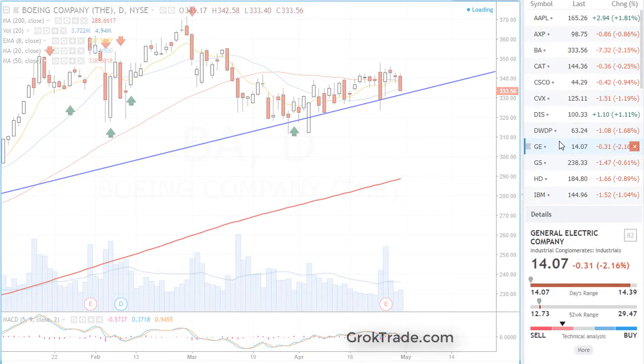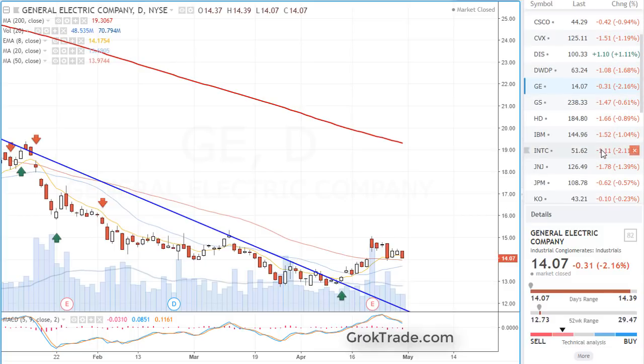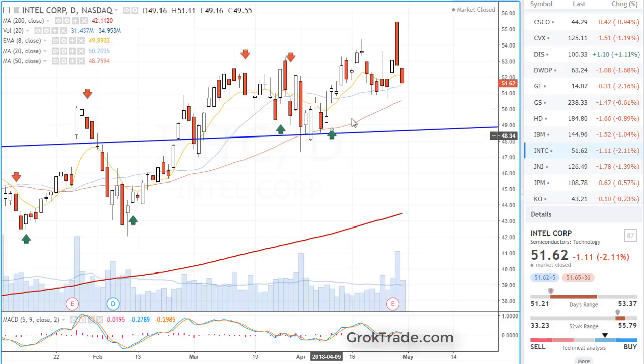Let's see here. GE down. So I have a buy on GE, and it's a high base. Guys, this is giving us an opportunity to buy GE. That's looking pretty good to me. Intel, I got a buy on it.